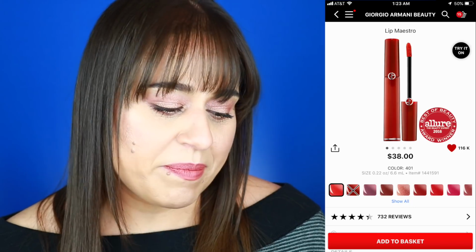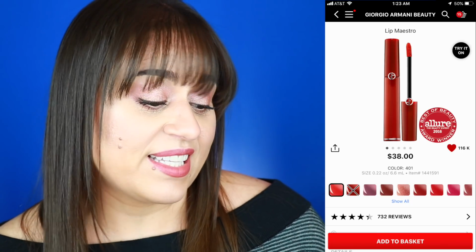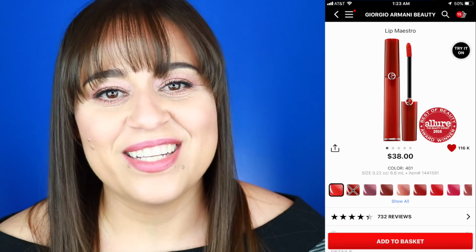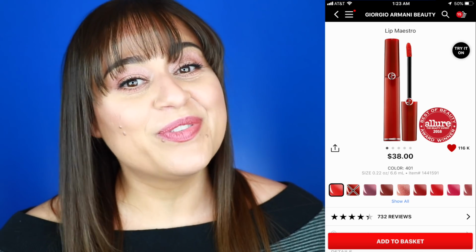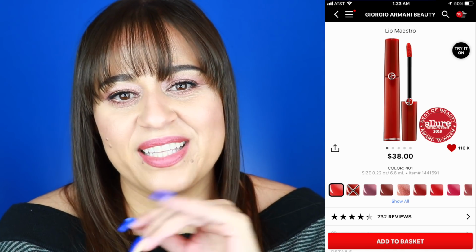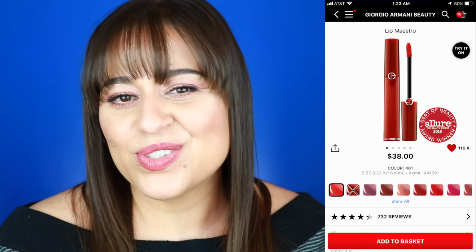Last thing on my list is another lip product, and this one is by Giorgio Armani Beauty, and it is the Lip Maestro. Looks like maestro to me. I mean, I speak Spanish, so it looks like teacher, but I don't think that's what it's supposed to be. Lip Maestro, and it's in the shade number 401. It's a beautiful orange shade, which I just hauled a lip product from Lipstick Queen that's kind of a reddish orange shade, but it's the season for those colors, so why not?